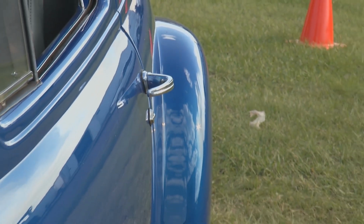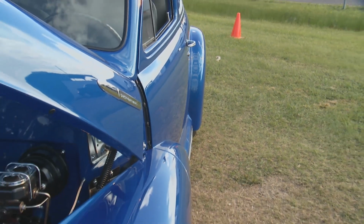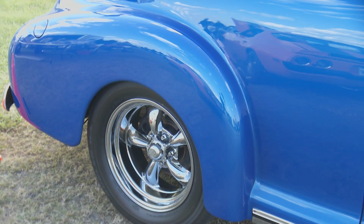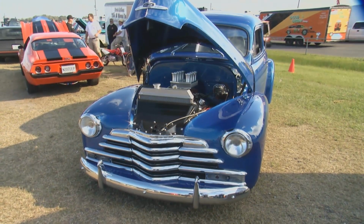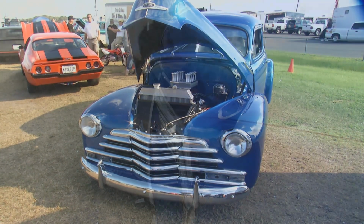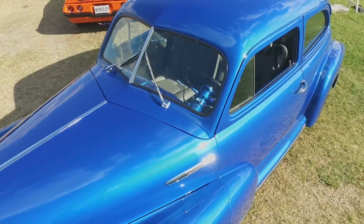So, we widened it and welded it up instead of just being bolted on. So it just gives it a nice, clean look, you know, make it a street rod. This project probably took about 10 months to do. Of course, it has power seats, power windows, cruise control, little conveniences like that.